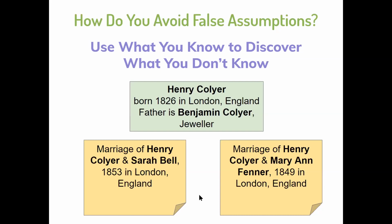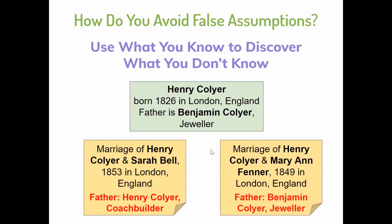But let's talk about using this principle: use what you know to discover what you don't know. We do know that Henry's father is Benjamin, the jeweler, and most marriages in England at this time will list the father. So we look at the image, and guess what we find out on this record? This Henry, his dad's name is also Henry, and he's a coach builder. And then we look at the other one and look what we find. His dad is Benjamin Collier, a jeweler.